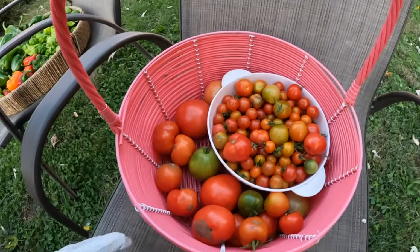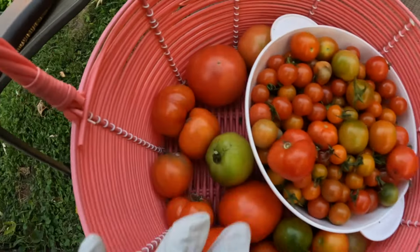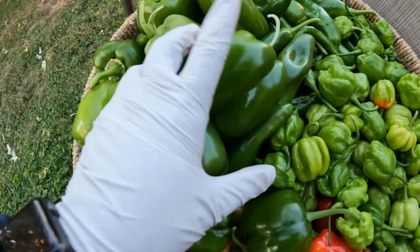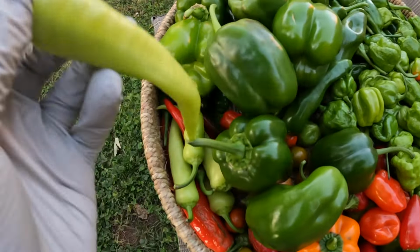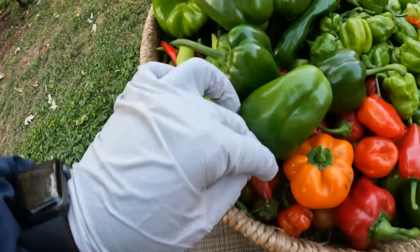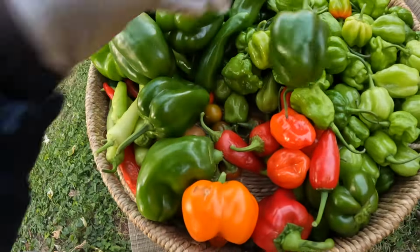Oh my gosh, y'all, the pepper was such a crazy harvest that we forgot we had tomatoes, right? Look at all these tomatoes that I harvested today, y'all. Look at all of these beauties. And then the grand finale were these beautiful peppers, y'all. I got a ton of bell peppers. These are some banana peppers, which is quite hilarious because I did not plant banana peppers, but whatever. I'm not complaining. And then of course we have some jalapenos, beautiful orange bell.